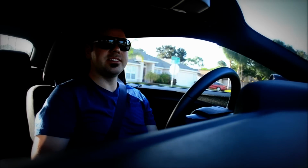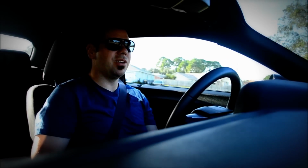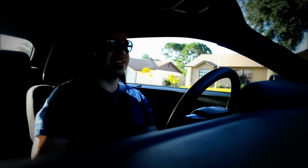So, getting back on subject, yes, I would buy this car again. It's definitely been really good to me. All I've done is change the oil and put gas in the car. I haven't had any issues at all, no recalls. The car still feels like the day I bought it. There are no creaks, no rattles. The only note I hear in the car is from the exhaust, and that's the way I want it.